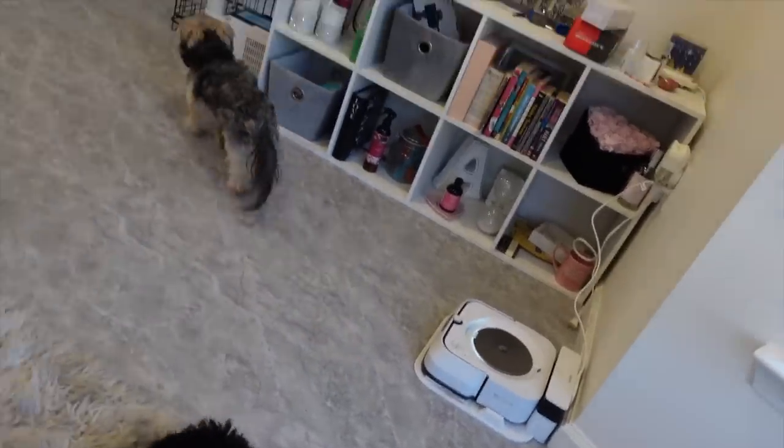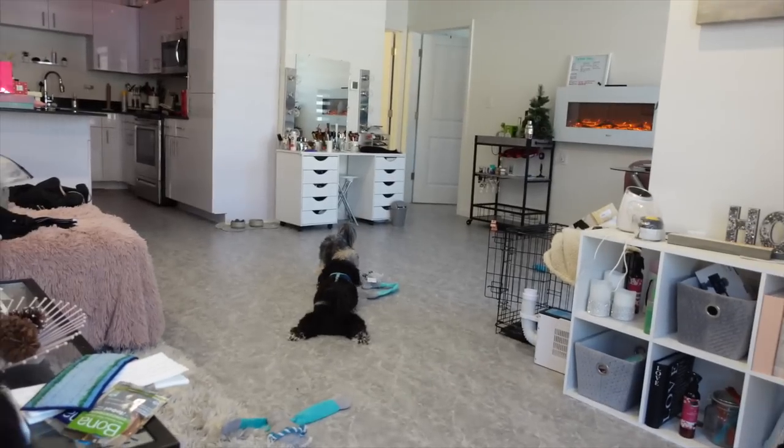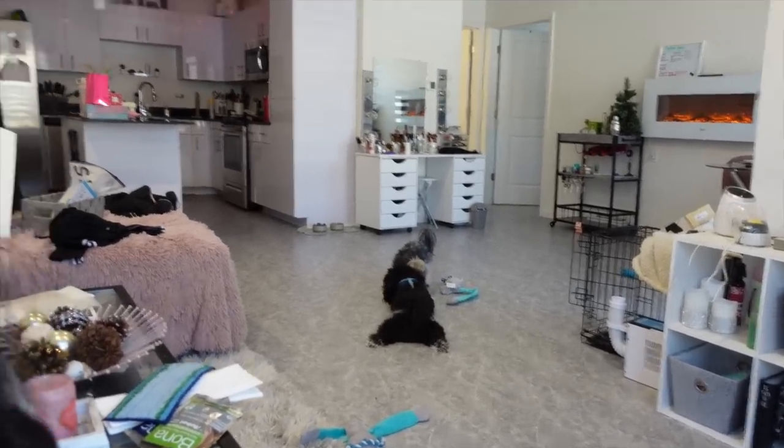I'll probably have my little iRobot do a mopping cycle today. She's already swept for me. She mapped out my whole entire apartment. It took her about an hour and 20 minutes. After he brings this TV, I'm gonna take the dogs outside, and then put up their toys. I think I told you guys that I named the robot Jasmine.